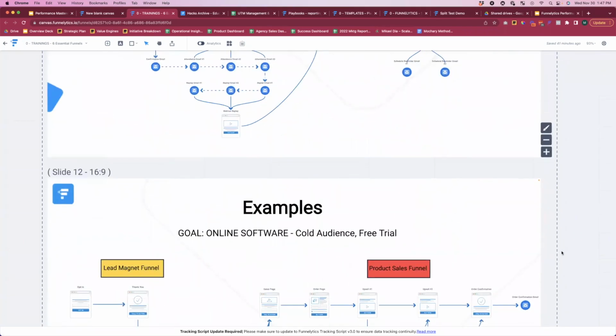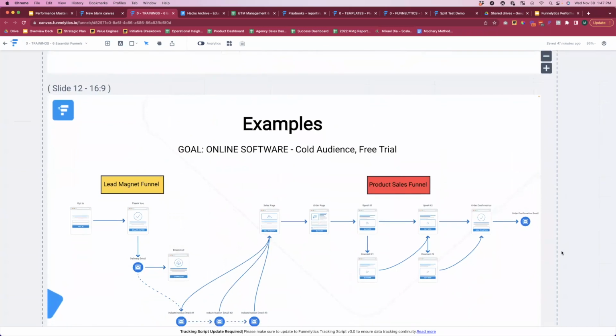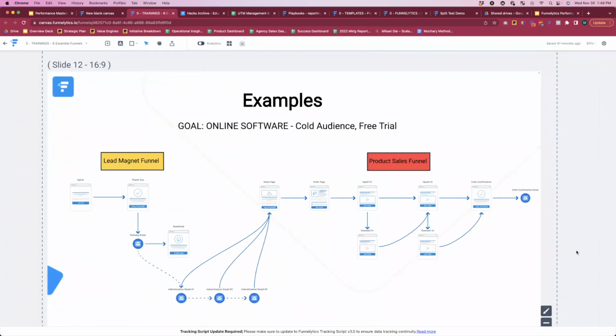Here's another example. Let's say I want to sell online software and I want to do it to a cold audience. And really, I'm giving them a free trial. So that means that there's really not much for them to consider or worry about. It's not overly expensive, but I'm going to a cold audience. Well, the first thing that I'm going to want to do is capture the lead, right? If I'm going to a cold audience, I want to change the relationship and capture a lead.